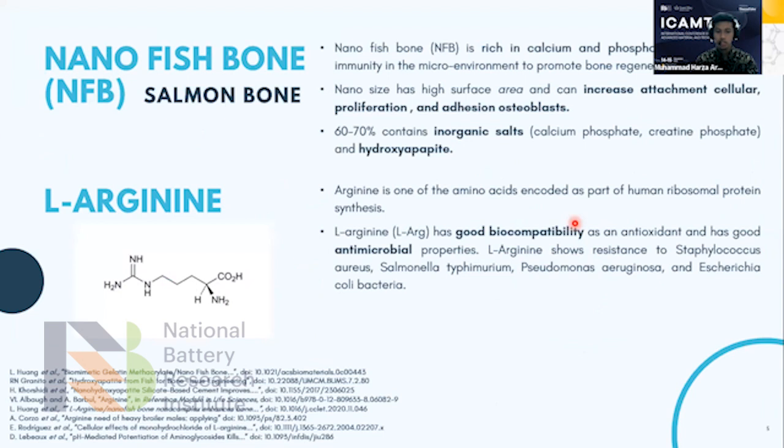Then, the deficiency of PMMA can be suppressed by adding fish bone waste to PMMA bone cement. Why was the NFP added? First, because the NFP is rich in calcium and phosphorus. NFP can provide immunity to the microenvironment to promote bone regeneration. Then, the nano size has high surface area and can enhance the cellular attachment, proliferation, and adhesion of osteoblasts. Then NFP contains 60 to 70% inorganic salts and hydroxyapatite, which are good for biocompatibility and bone growth. The NFP used in this study was from salmon fish. PMMA NFP is then combined with L-arginine to accelerate the formation of new bone. The addition of arginine is able to increase biocompatibility and provide antimicrobial effects to the PMMA.